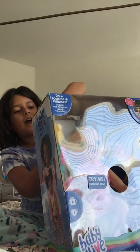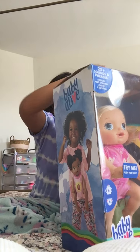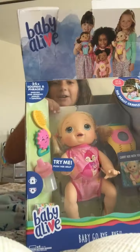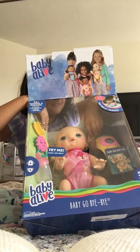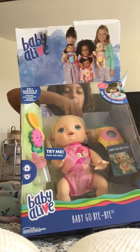The packaging, when this doll was made, wasn't all nice, because it was made in 2016, I think. Okay, we have her. Hello. Oh, her hair is so soft. Okay, we gotta open her up and take her out of the box.